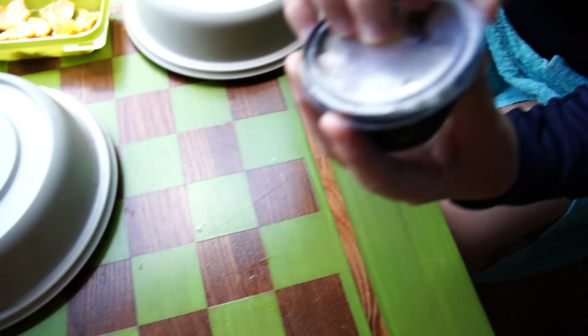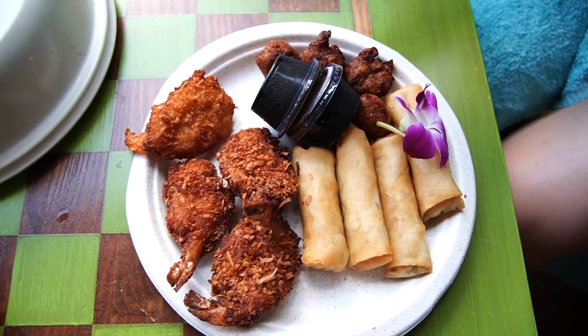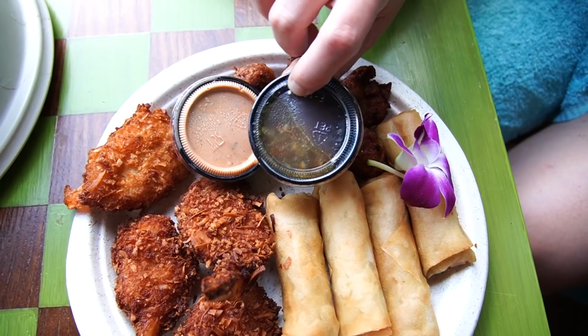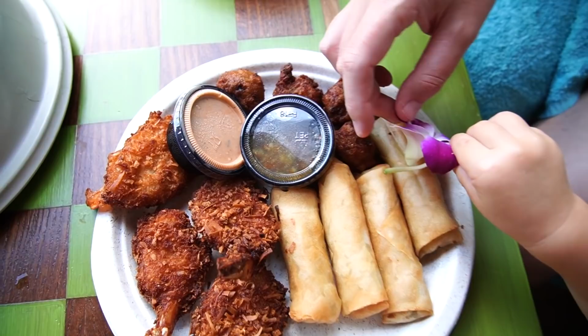Okay. Then we also got the poo-poo platter, which has the coconut shrimp, the conch fritters, and then some little spring rolls. This is the sauce that goes with the conch fritters, some kind of remoulade, or this was an aioli, and then this was an orange marmalade remoulade. And another flower! You got an orchid, buddy. Is it so pretty? You smelling it? Give it a smell.